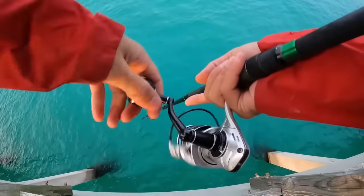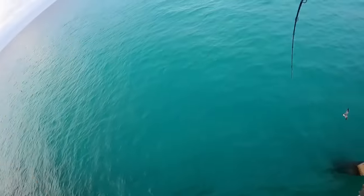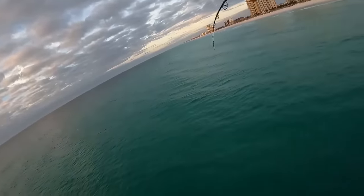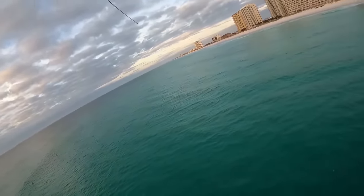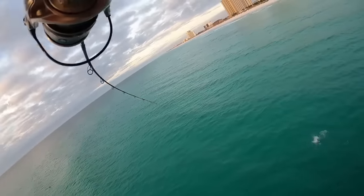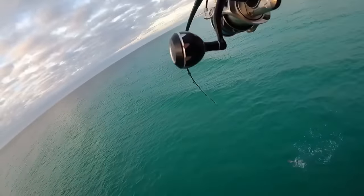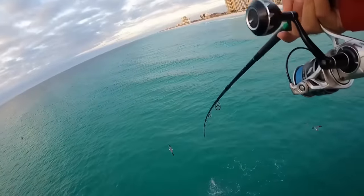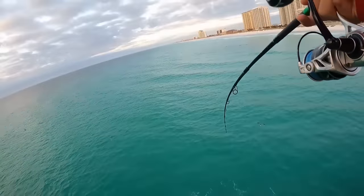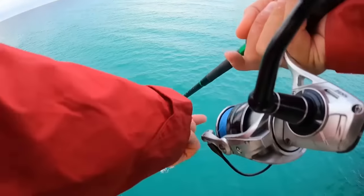Oh man, there he is, there he is. Oh my gosh. Yep, fish on, fish on, got him. That's a good one there. Come on, get out, get out. Come on. Yeah, dog it. That's a good one right there. Nice. Nice fish. There's about 10 of them that came up with him.